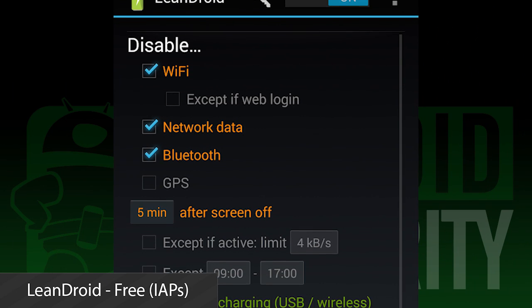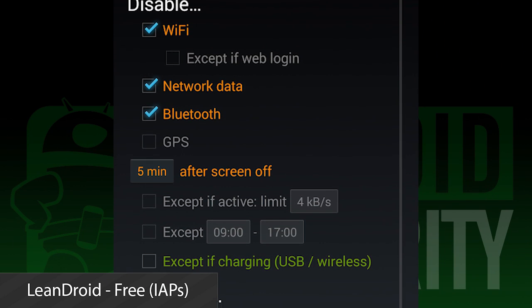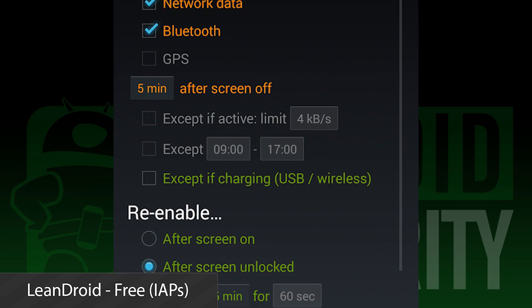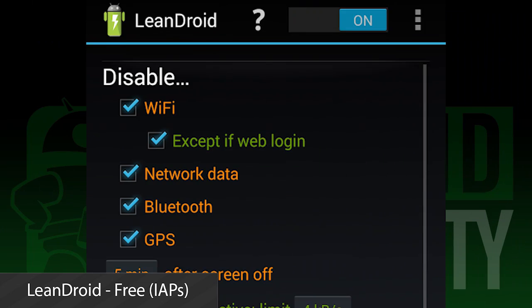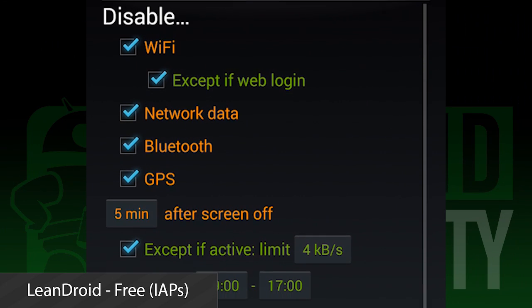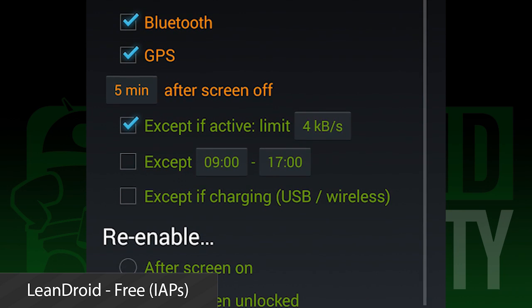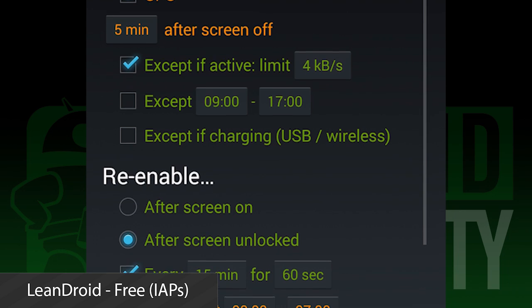Last up this week is Droid. This is a minimal style application that will help you take control of your battery life. The interface is a little wordy but not difficult to understand, and people have saved countless hours of battery life with just a little bit of tinkering. It's free with in-app purchases and was recently updated with a lot of bug fixes and performance improvements, and it also brought back the dark theme.